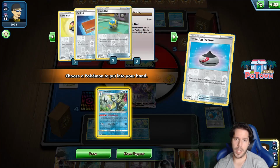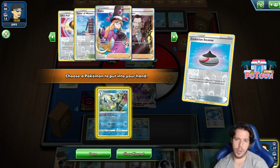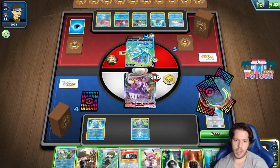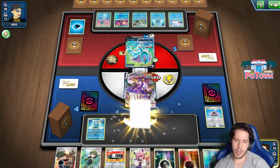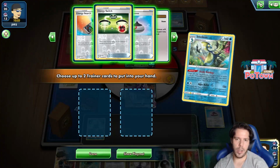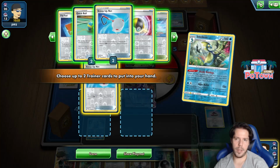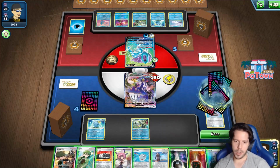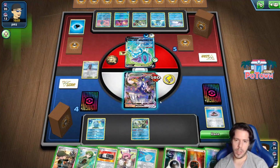The Stadium's there. We have another Scoop Up Net. So what I'm scared of now is the Radiant Greninja. That's definitely the card I'm scared about. But there's not much I can do about it, other than preemptively protect myself with Drizzle grabbing something good.